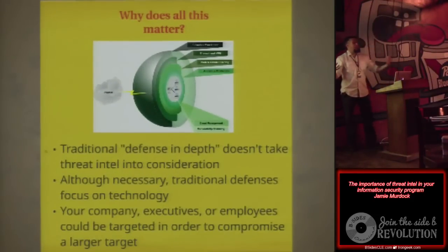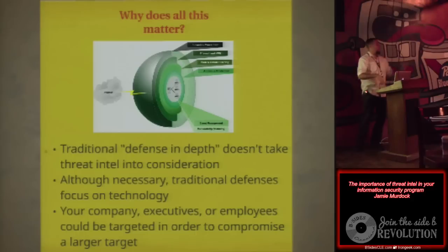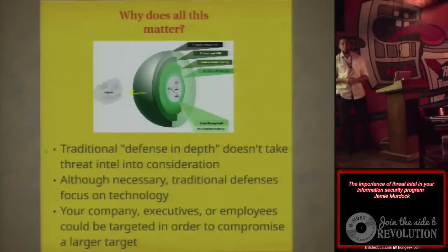So why does all this matter? What makes it important for you or your company and the information security program? We have traditional defense in depth. We have our IDS, we have our firewalls, we have content filtering, we have all this different stuff. So why do you need to incorporate threat intel? Now, all this stuff that we have right now, or we should have, is important, but it focuses on technology. Your company, your executives, your employees can be targeted to compromise a larger target.